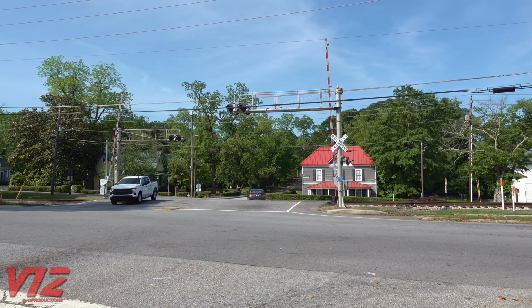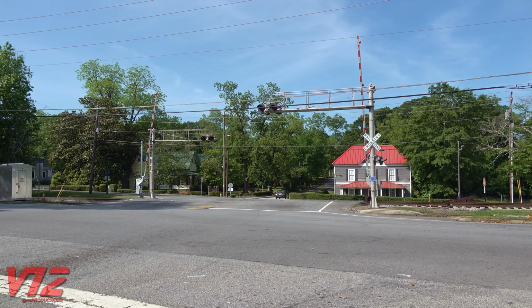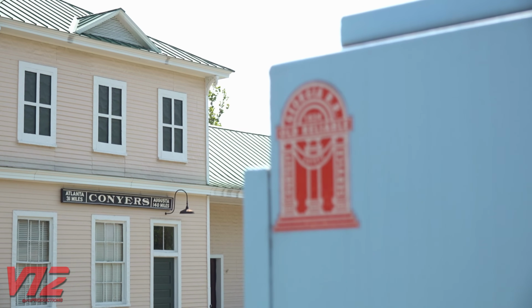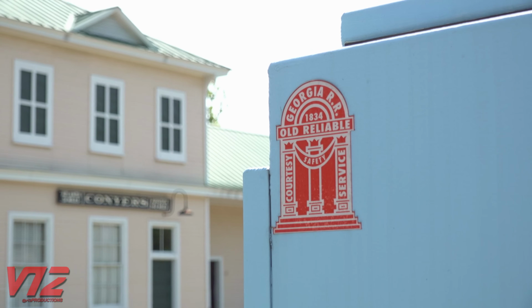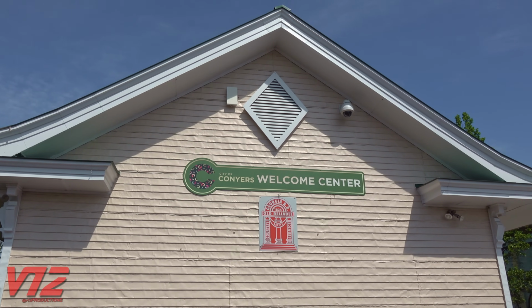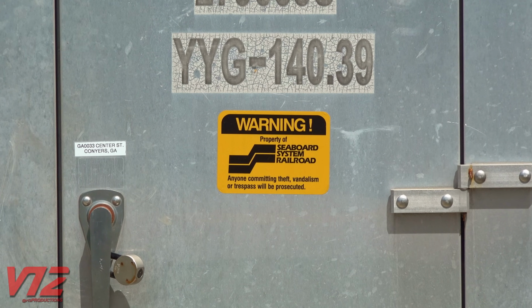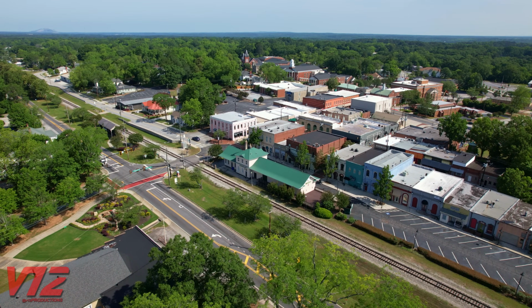The tracks cross the road here at Scott Street, right next to downtown Conyers. The line goes from Atlanta to Augusta and was once part of the Georgia Railroad. You'll see they have not forgotten about that railroad here in Conyers. I also found this sticker left over from the predecessor to CSX. This old depot is now the town's welcome center.